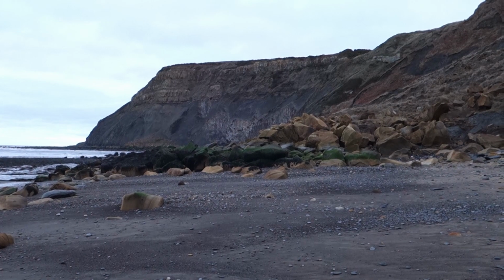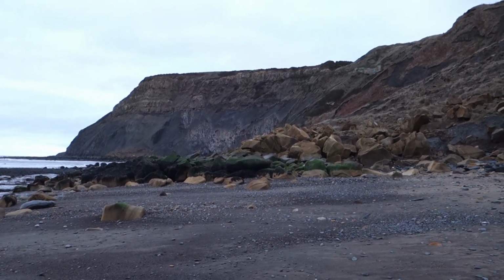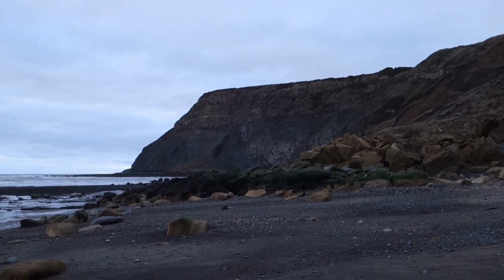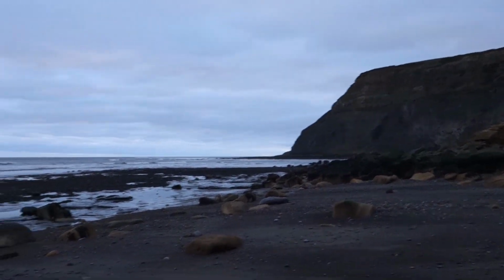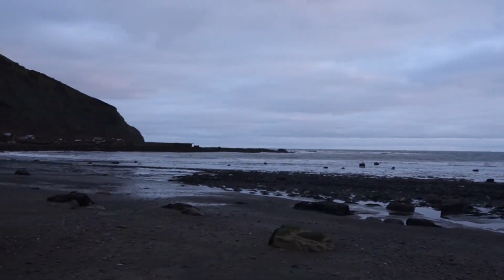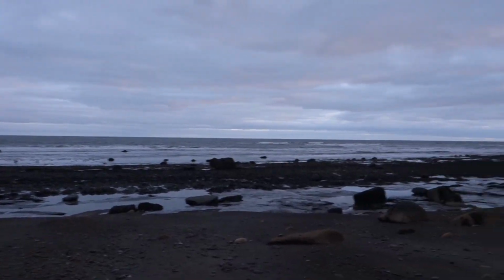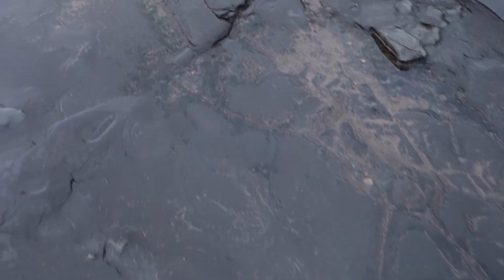So this is the landslide I was fossil hunting in at the end of the last video at night. So obviously there's quite a few ammonites around it. I will have a little look, but I'm going to just keep working over that way. A lovely winter's morning coming back from Port Mulgrave. Just walking over the wave cut platform.